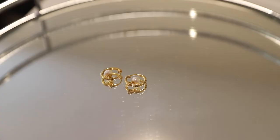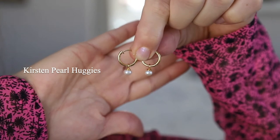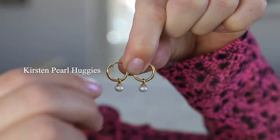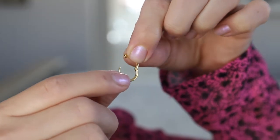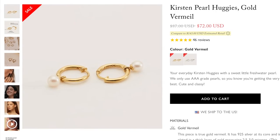So now moving on to the individual pieces from this brand. The first piece I have is a pair of earrings. These are called the Kirsten Pearl Huggies. They are made of a gold vermeil. These retail for $72, on sale from $84. They have removable freshwater pearls. The hoops have a diameter of 10 millimeters and the pearls have a diameter of 5 millimeters.